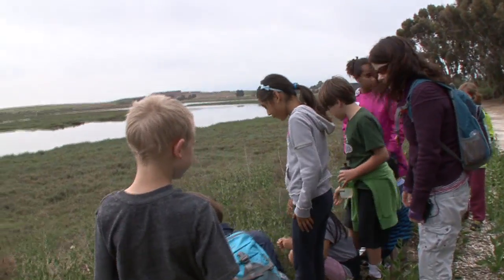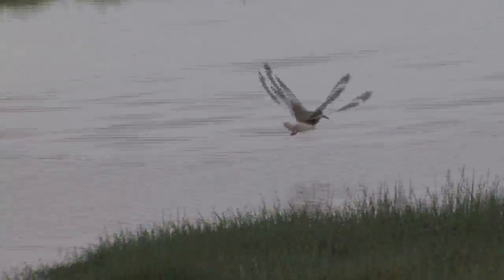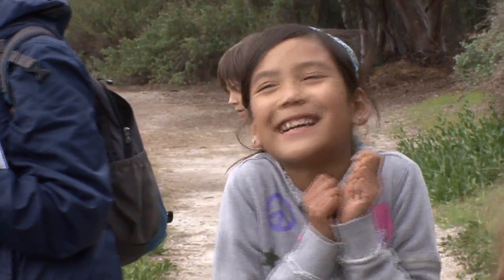The environmental volunteers have a very important charter. They are simply trying to bring a love of nature and learning to school children. And these school children are our future.